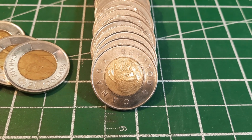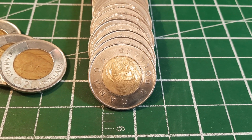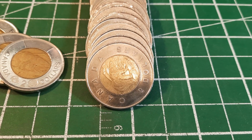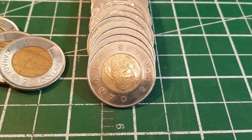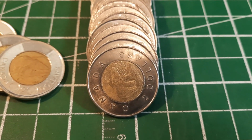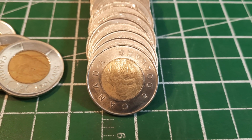Cool. One of the things I'm really hoping to find when I'm going hunting for toonies is really good quality toonies in the late 90s and early 2000s, mid 2000s. I wasn't actively collecting coins at the time, so I didn't do what a lot of collectors do, which is pull a bright, shiny coin out of circulation when they first come out.